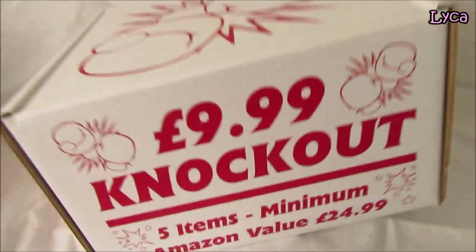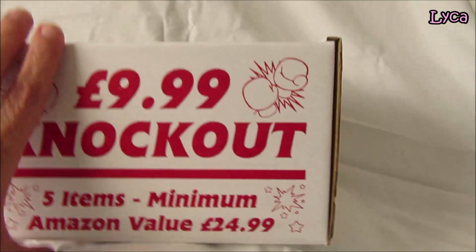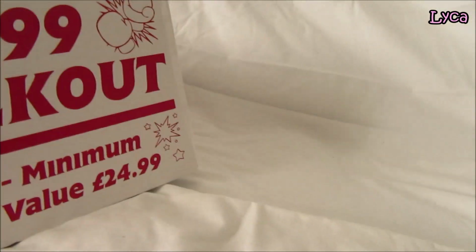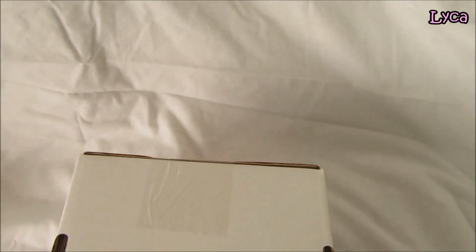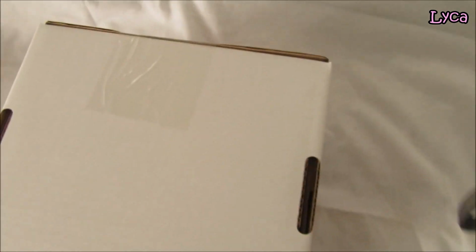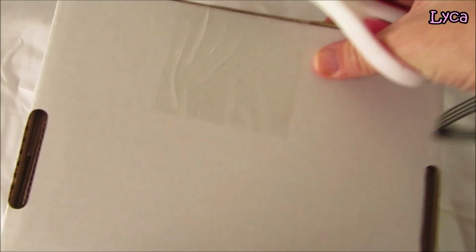Here's the box. So let's take a look. What's the best way to open this? Here. There. So I need to get some scissors, which I have on hand, and when they're on there, just to steady it.